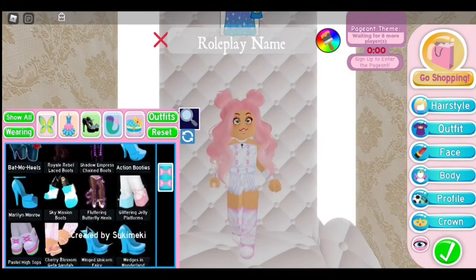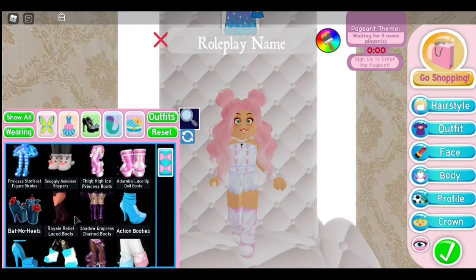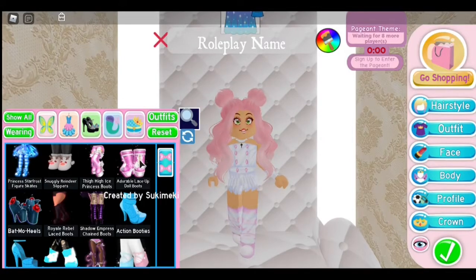Wait. We need to choose what shoes first? Okay, got mine. Or wait, actually, I don't know what shoes I want, because I usually do the skirt first. Whatever, I'm gonna have to choose. I'll do these ones, I guess.